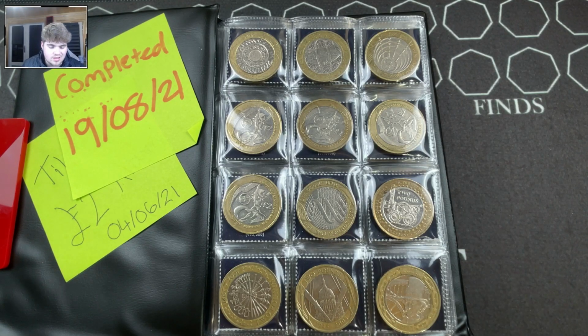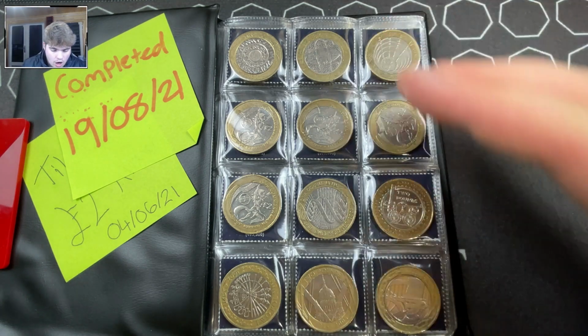Basically, in today's one I'm going to be telling you the current values, because I buy and sell coins for a living. So I'm going to be telling you the current values that you can get for your £2 coins, and only £2 coins. If you want to see 50p's, we'll do 50p's another time. But we've got a whole album here.